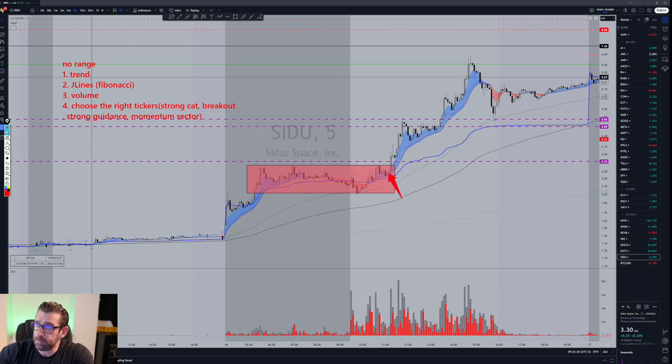This is a small cap trend. So we find, first of all, the trend. High, higher low, higher high, higher low. Second, J lines, and we have it. Price over here getting to the J lines. So this is gonna be the bar, the J lines. Volume. Do I have volume over here increasing? So we have over here the volume.